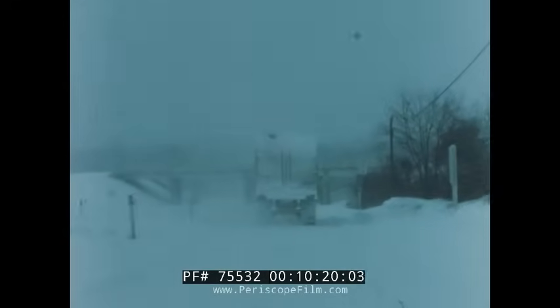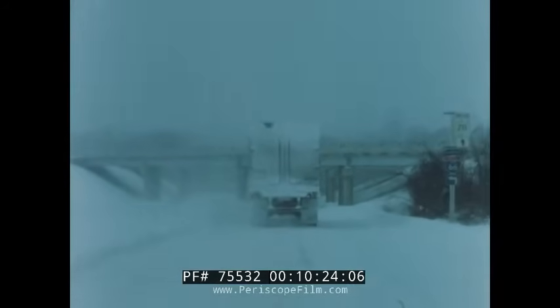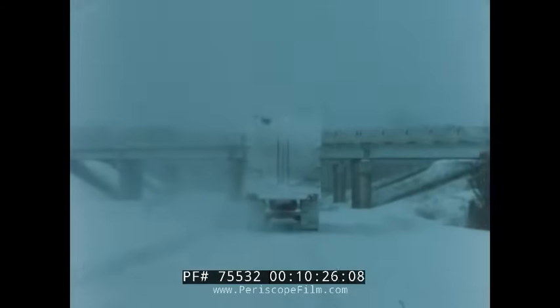Keeping the rig on the move is the major concern of every professional truck driver. That's what pays the bills. And once underway, keeping going depends on 3 factors: visibility, traction, and traffic conditions.